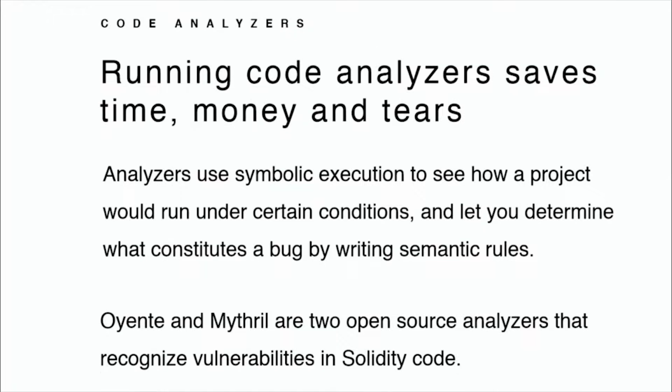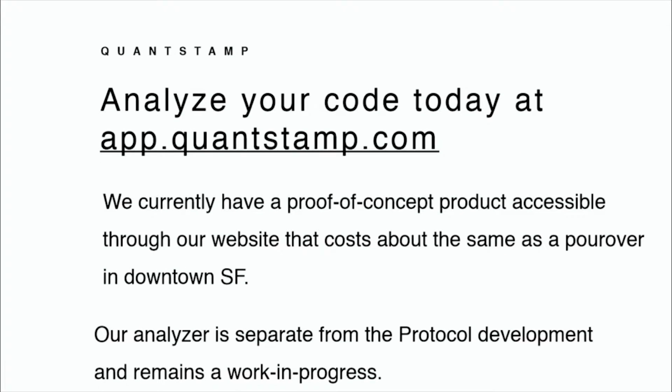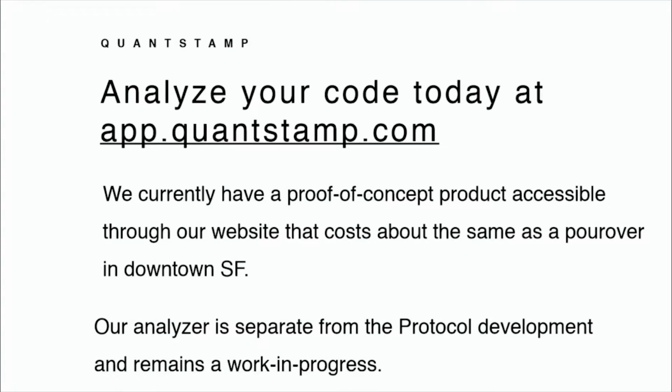If you scroll down. So at Quantstamp, we are developing our own security protocol. We have a team of PhDs in Waterloo who are developing this. But in the meantime, we are supporting a customized version of Oyente through our web app at app.quantstamp.com. It's more proof of concept. We are constantly improving it, but it's not perfect. But it is a way so that you don't have to maintain an analyzer yourself, but you can get the value of it. If you pay in QSP, it costs about the price of a cup of coffee. I literally went to Mazarine on Market Street, if you know it, and saw how much a coffee was and went back to the office and priced it in QSP.